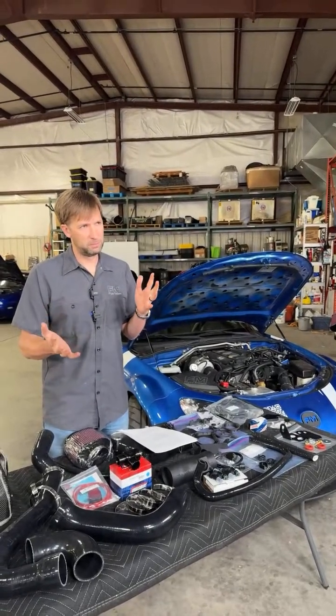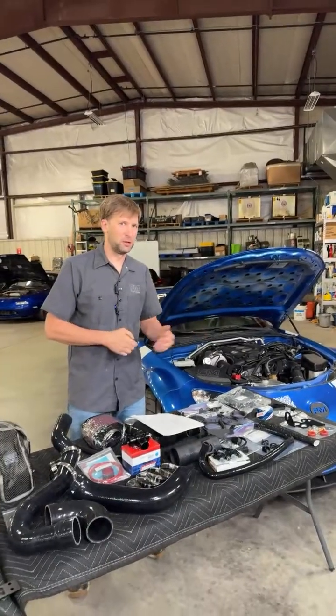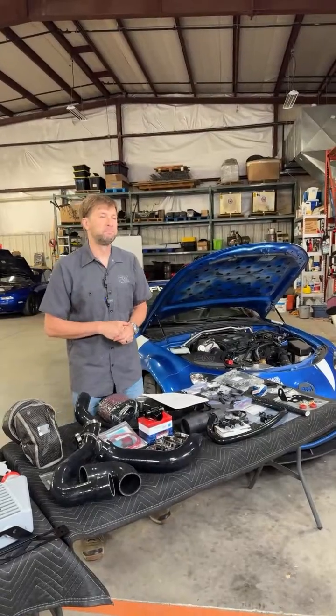But the failure mode of a bad cat versus overboosting for a long time changes the math a little bit, so overboost protection is in there.